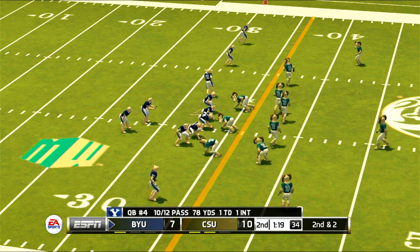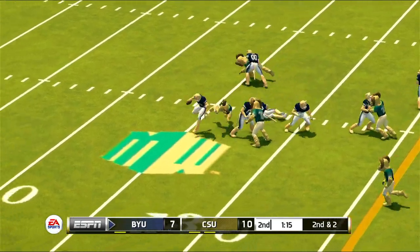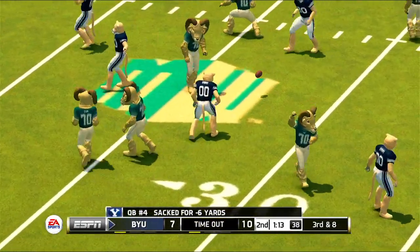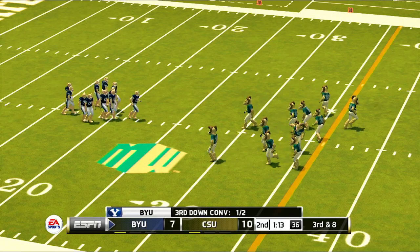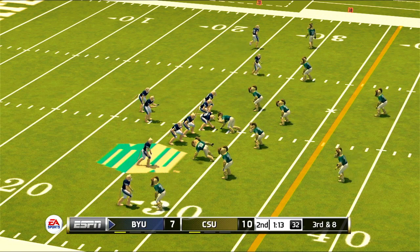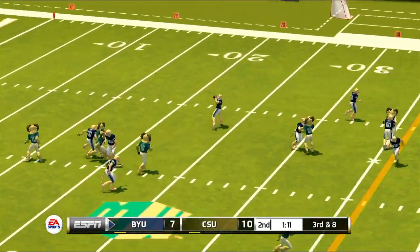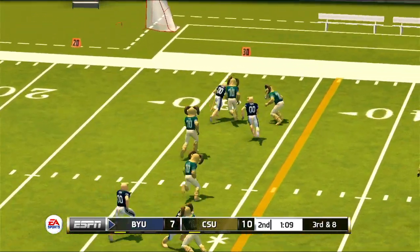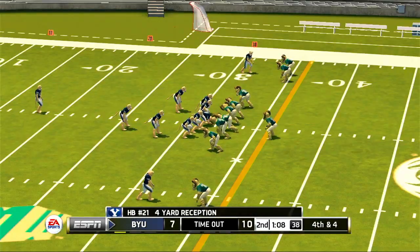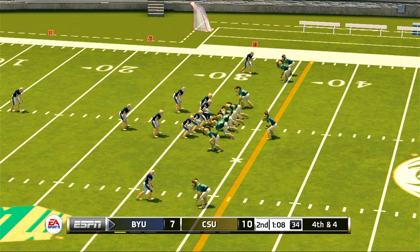That makes it 2nd and 2. Empty backfield, quarterback in the gun. 5 wide receivers. The Rams lose their 2nd timeout. 3rd and 8. Ball on their own 27. Over the middle to his tailback. And they make the stop around the 31-yard line. They shut that drive down pretty emphatically. That's something to build on.